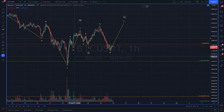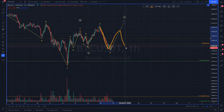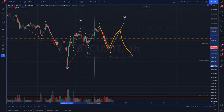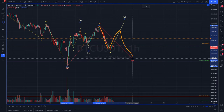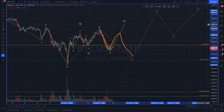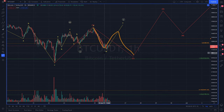I would say if that's going to play out, then we would have to call this, instead of a W, an A. This is a B, and this is a very shortened C, a truncated C, and now we're potentially seeing some sort of A, B, C down, where the C never passes this low. And if that happens, we can then call this a 1 in a diagonal and a 2 in a diagonal, proceeding upwards then from there, somewhere up here for a 3 and a 4, and a 5. So this has yet to prove itself, but that would be the only way that this can be interpreted bullishly, in my opinion.